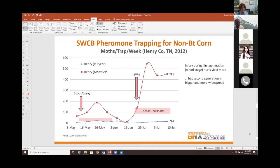So I would use those traps to trigger scouting, because scouting, once you learn how to do it, it's very easy. You're just walking through the field and looking for that whorl damage and pulling them out and determining whether you have southwestern corn borer larvae present, which you usually do. What happens when you get later in the season in the second generation, it gets a lot harder to scout. This corn's not fun to be in. The larvae aren't as predictable because they're not just going to be sitting in the whorl stage.